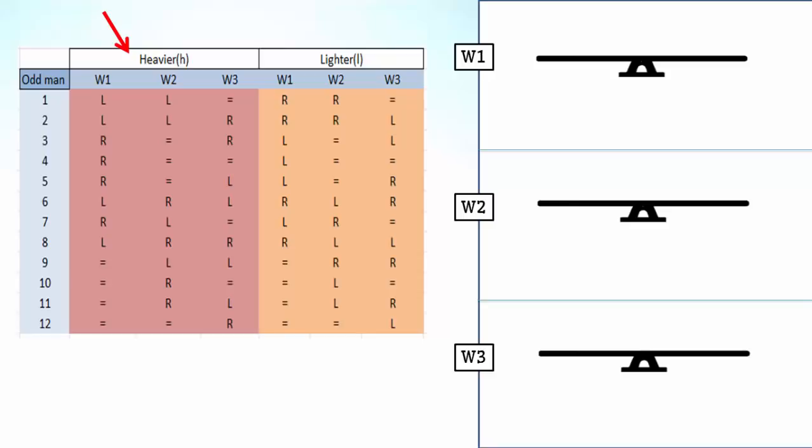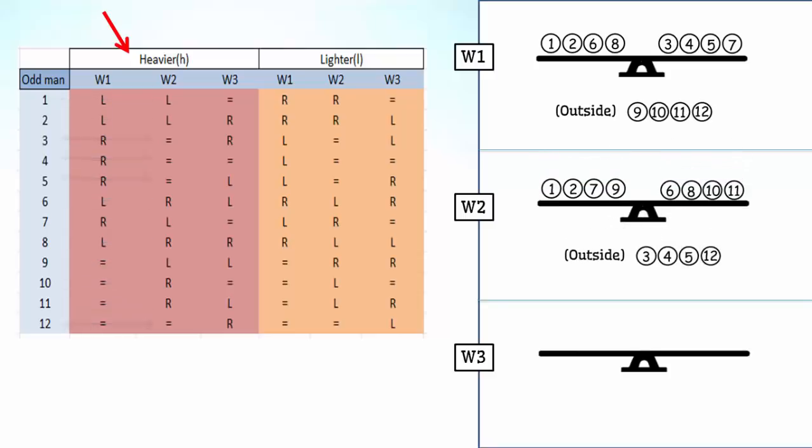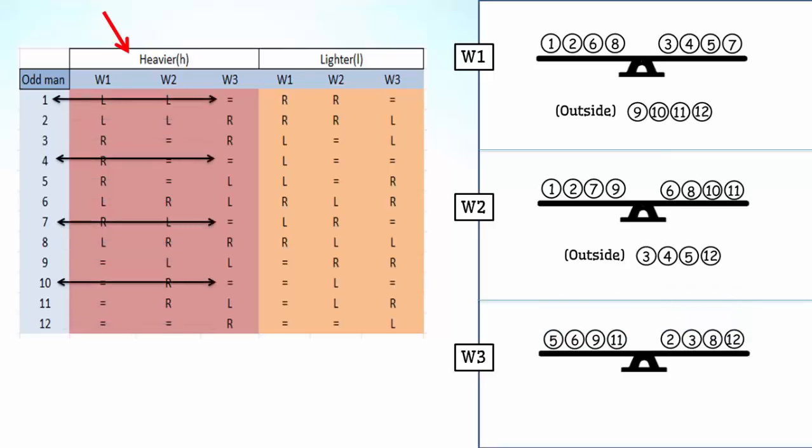From our table, in the first weighing, we are going to place 1, 2, 6 and 8 on the left side, and on the right side we are going to place 3, 4, 5 and 7 and place the remaining outside. Similarly, place the men for the second weighing from the second column. And now place them for the third weighing from the third column.